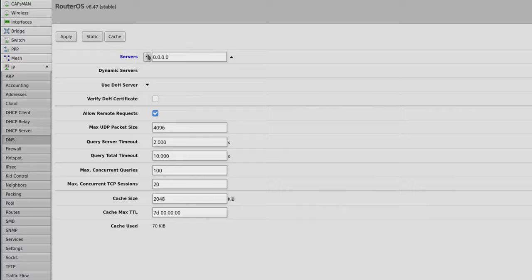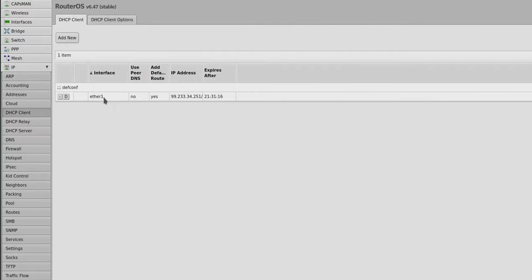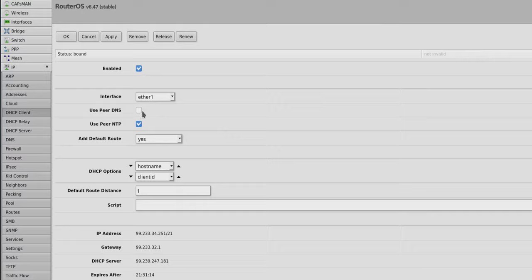So now I need to add my own. 10.0.0.2, and then hit apply. It's done. That's all there is to it, in a manner of speaking. But I'm going to reverse that. So we've gone through that process just to show you. I'm going to reverse that so that I can show you a demonstration of what we're actually achieving here. So let's turn back on our peer DNS.